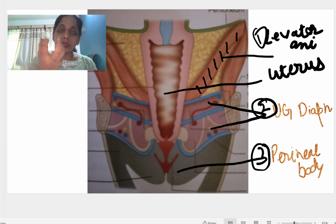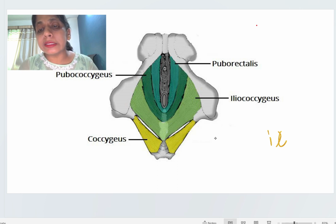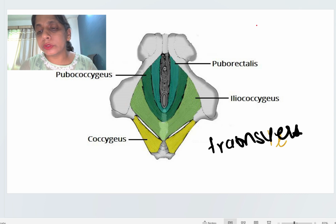So the levator ani is the strongest of all, and as we have already discussed, the muscular support was the main support, and among all of these the levator ani is the strongest support, because it has very large strength. Now these are the muscles of the levator ani, and this is the transverse section.